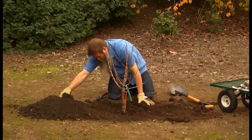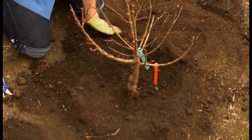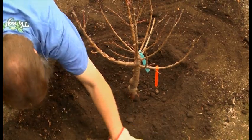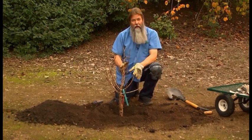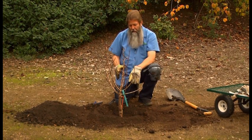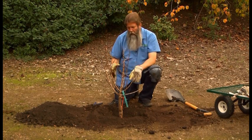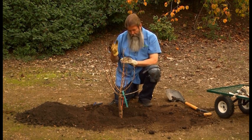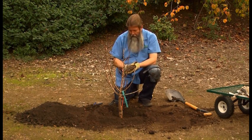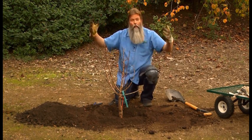All right, get a little bit more of everything over here. Mix it up a little bit. And watch this basin form right in front of your eyes. Okay, by doing this, we're assuring ourselves that the plant's not going to settle because we've packed it in. We're also assuring ourselves that we have gotten really good connection with the soil and the roots. And on top of that, we have plenty of room for this to grow.